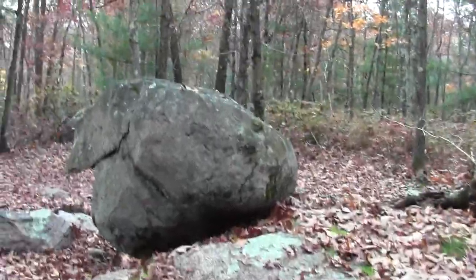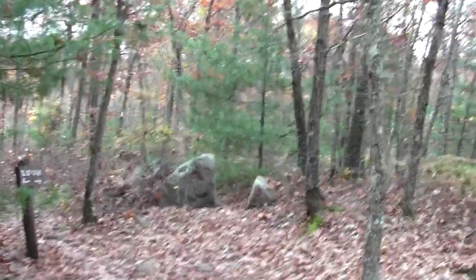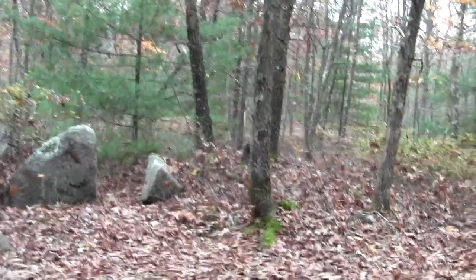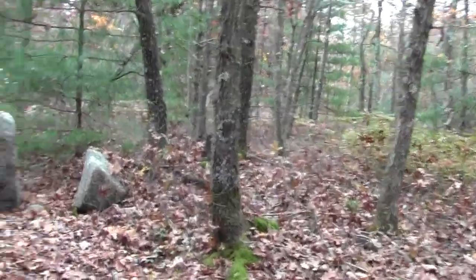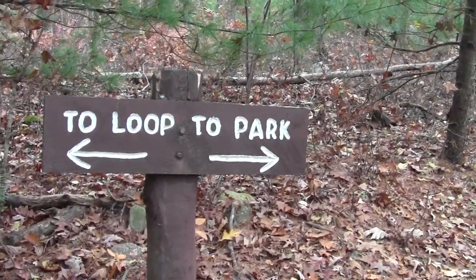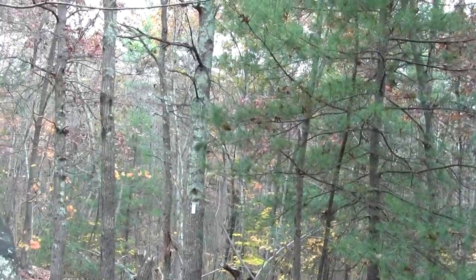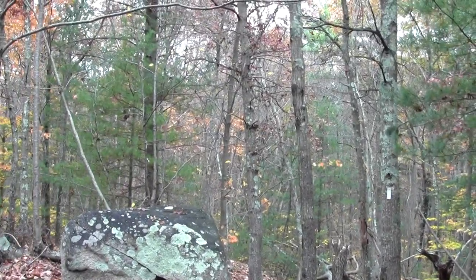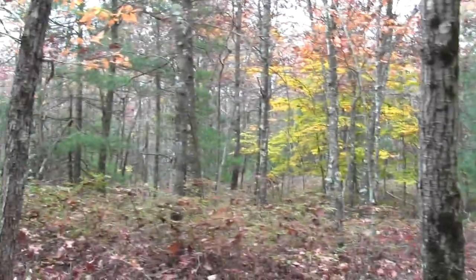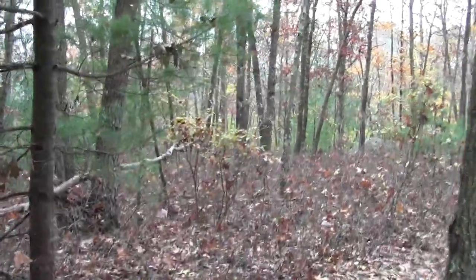Oh, and another trail sign, helpfully provided. To the loop trail, to the park. Bay Circuit blaze, just where you want it. Rocky zone. And off we go.